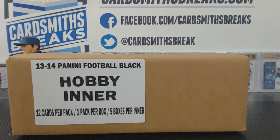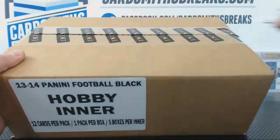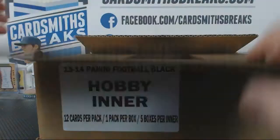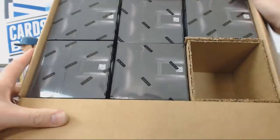Let's see what we got. I've heard it looks better than last year. A lot more on-card stuff, so that's good. The cases are exactly the same as last year. The boxes are almost exactly the same.